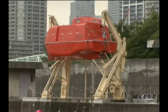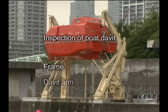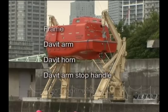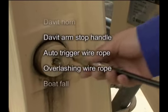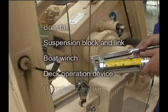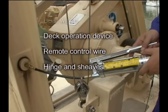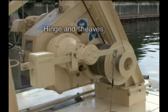Visually inspect all lifeboat davits for corrosion or rust, deformations, coating deformations and cracks, and check the operational condition. Also, lubricate moving components so that they function smoothly in an emergency. Coat the surface of boat falls and other wires with oil.